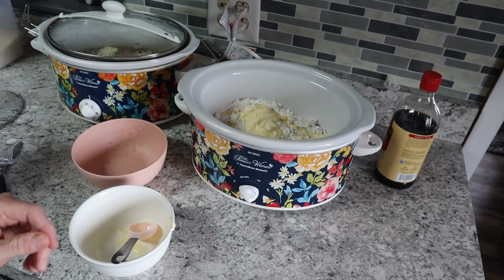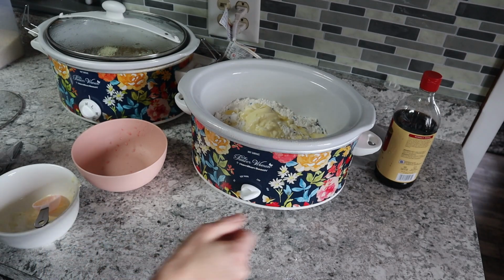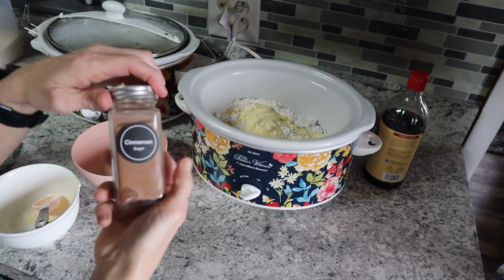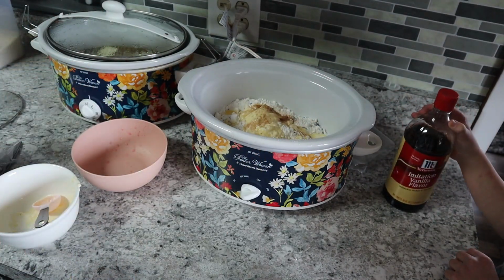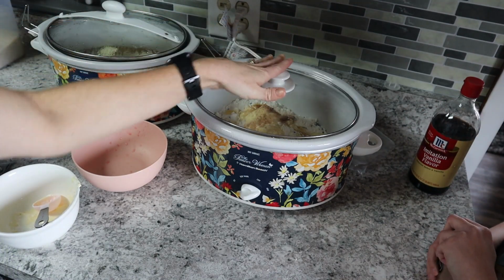Okay, so we're gonna cook this on high for about 2 hours. I'm actually gonna throw in, I don't need this, it's not necessary, a little dash of cinnamon sugar on top. That's not even part of it, but I'm just gonna let it cook for a couple hours and come back to it and see what it looks like.